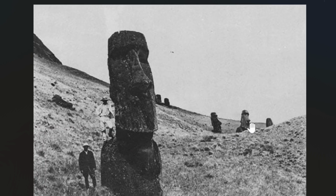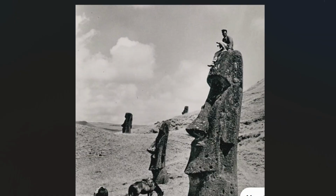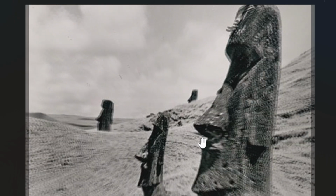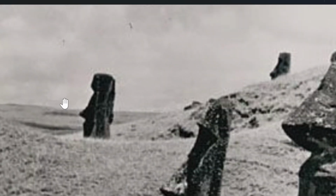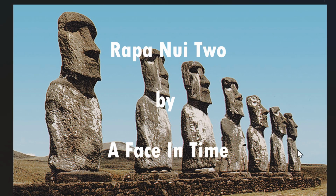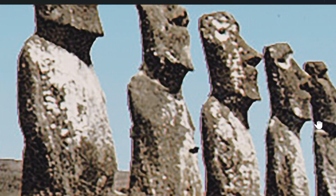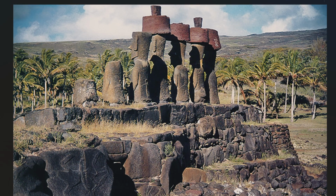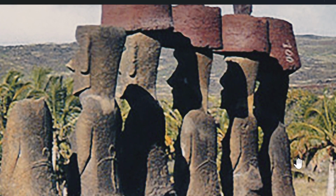Come with me as today we journey to Rapa Nui, aka Easter Island, and visit a face in time, or actually quite a few. We can see Rapa Nui has a long history, that these faces have sat in this state for a very long time. We'll talk about little-known viewpoints of these moai statues, as they are called.